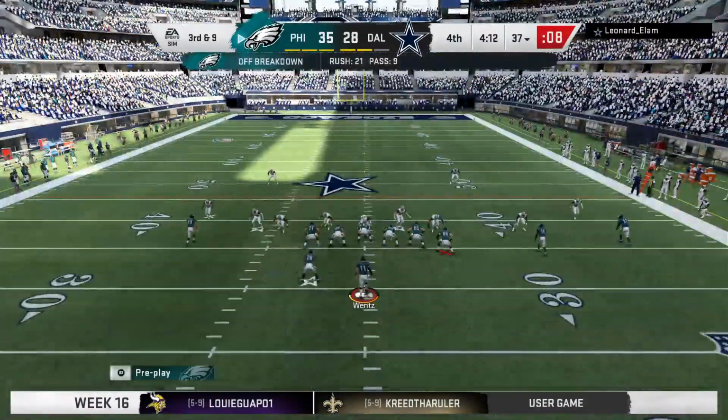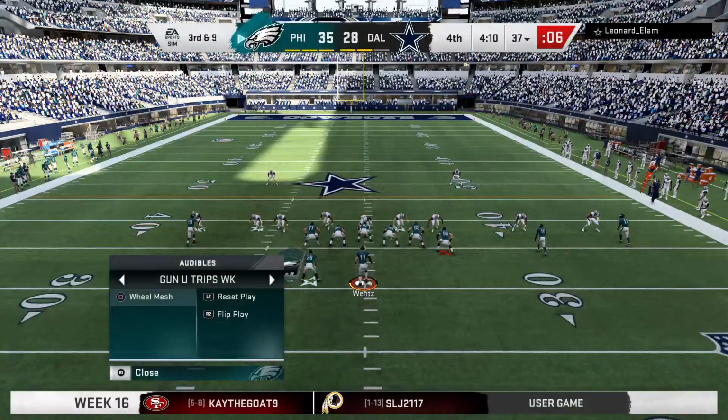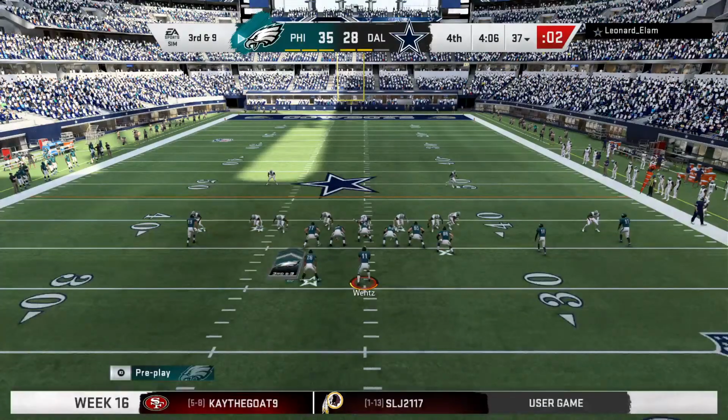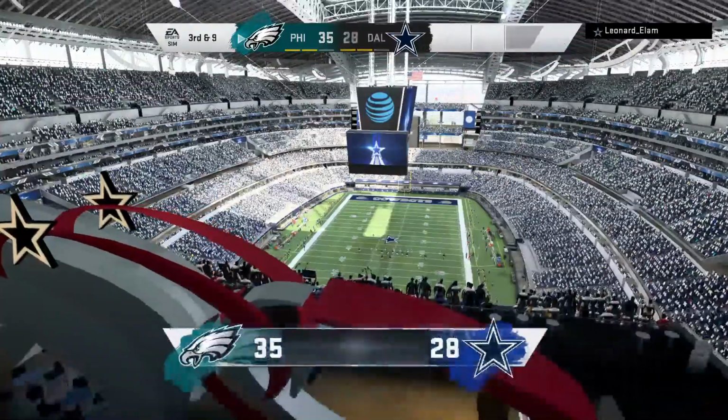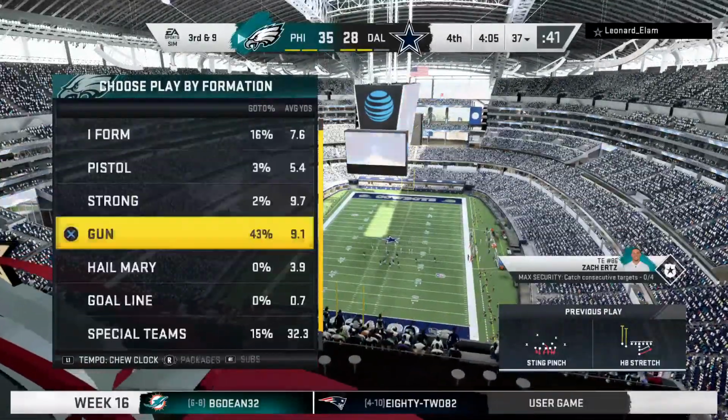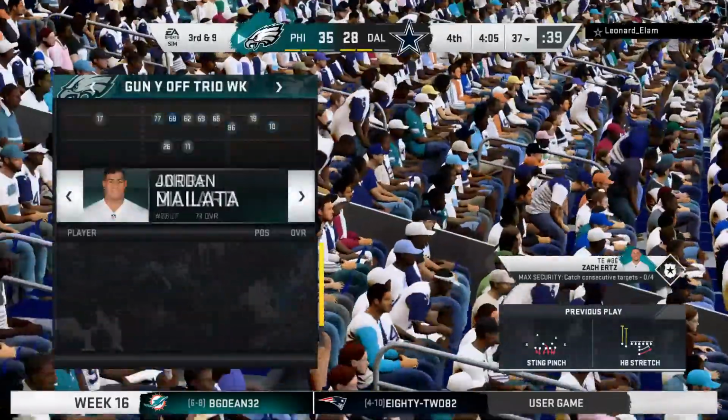So a 3rd and 9 and 6 defensive backs out there in the dime, patrolling the passing lanes. The Eagles are going to take the first of their timeouts. That'll leave them with 2 remaining. We'll be back after this.